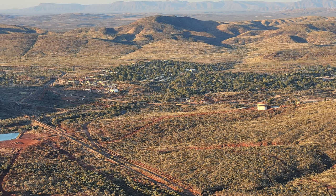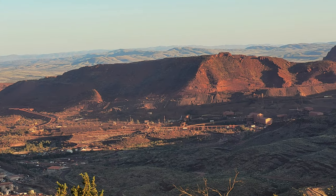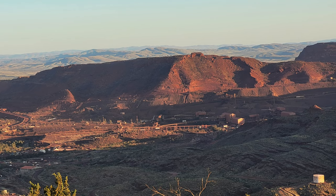So we're at Tom Price. It's a mining town. Rio Tinto mines iron ore here. There's a lot of it. 28 million tonnes per year they take out of this area. It's a lot. You can tell by the size of the trains that go past.